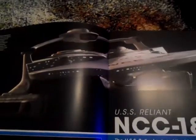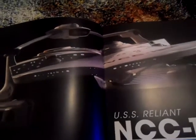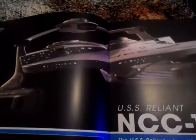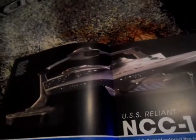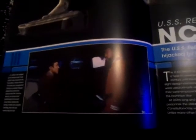So here is the U.S.S. Reliant. Miranda-class vessels are normally used for science or supply assignments rather than extended exploration missions, as they were equipped with a host of scientific scanners. Right here, Captain of the Reliant was Clark Terrell, seen here with First Officer Chekhov.